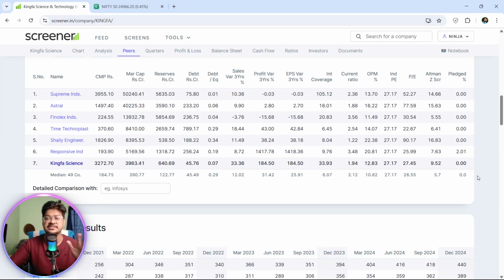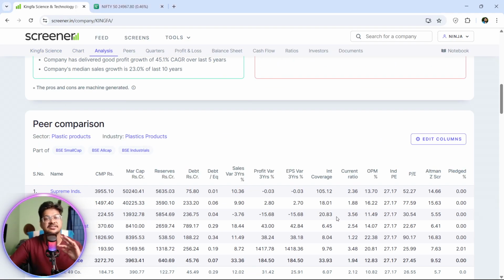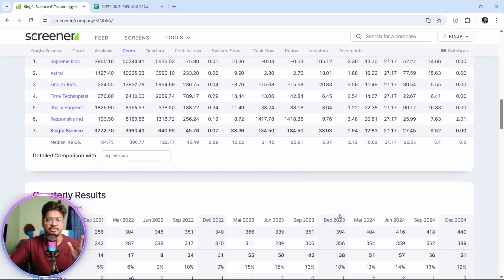This is around 3,000. So the reason behind that is the number of stocks. The number of equity shares is just 1.21 crore. This number is extremely small, so that clearly means that the supply is limited. When the supply is limited, the demand obviously should remain high. That is the demand supply theory. That's why you should not be worried that the stock price is too high and it might fall. No, that is not going to happen.